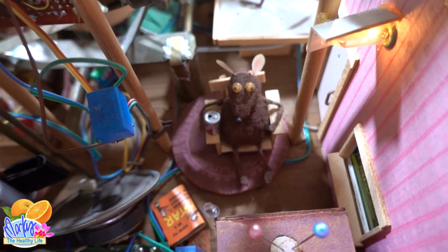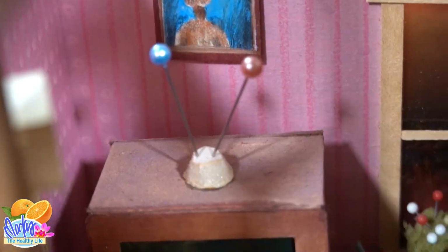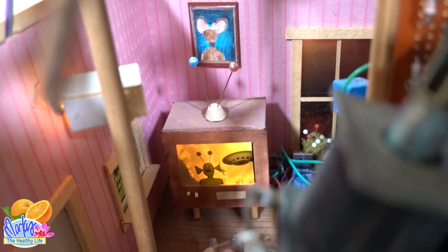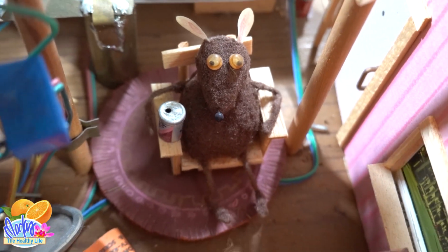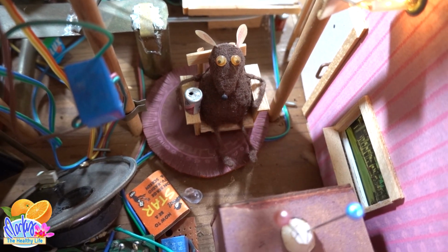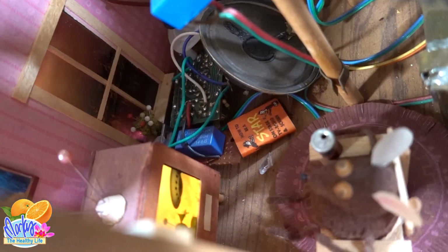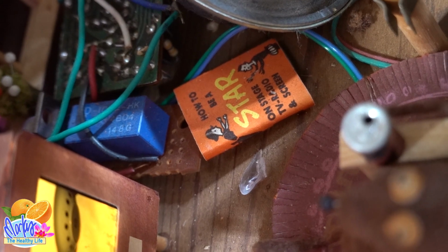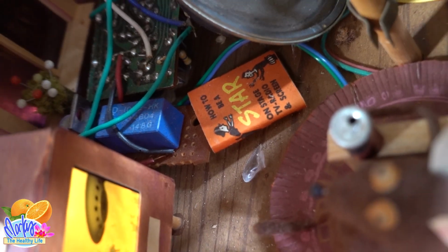Like the first one here, there's a little mouse watching TV, and he's watching a science fiction movie of a little alien with his flying saucer. He's got a little, he's in his little armchair there. He's got his little soft drink, and there's a little book lying next to him called How to Be a Star. So he's watching movies and he's learning to be a star.